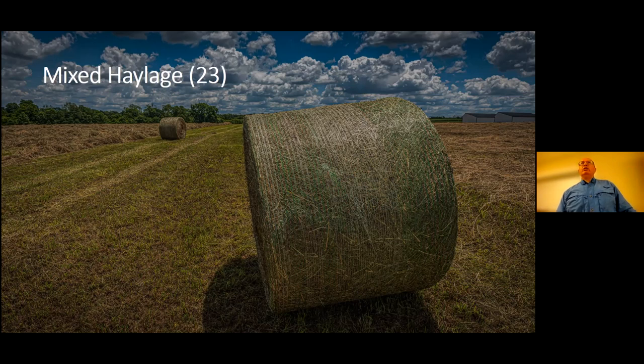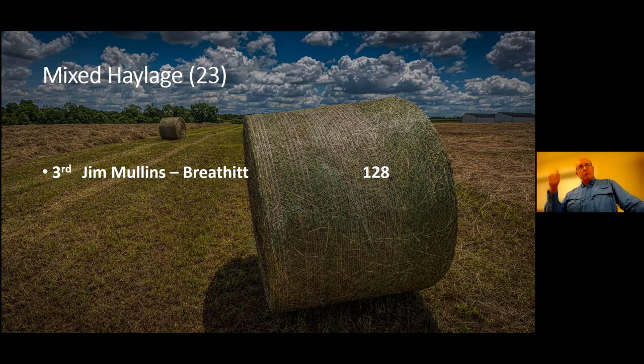Mixed haylage, we had 23 samples. Of course, that's a grass and legume. Third place, Jim Mullins in Breathitt. Is Jim here? Congratulations, Jim. Combined score of 128. And remember, that's doing really good because again, grasses with the RFV of 100 are smoking good. All right, so congratulations, Jim.